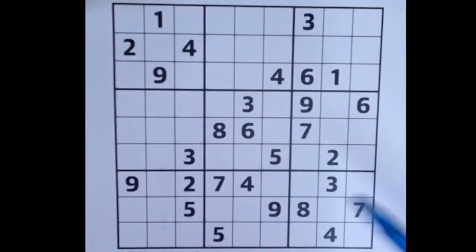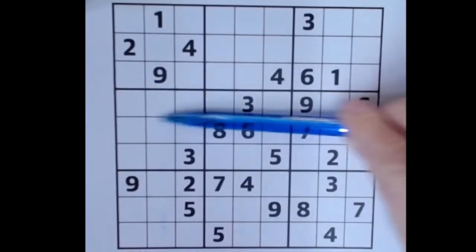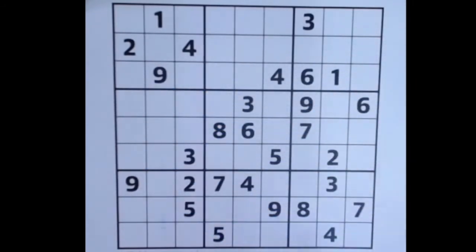The other thing to remember is that these columns coming down, each of the columns must have 1 to 9, and each of the rows must also have 1 to 9, and that is the rule. Those are the rules of Sudoku. It's a fairly simple concept to get your head around. When you begin playing, it's not quite as easy as it seems at first.